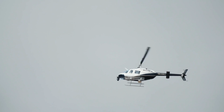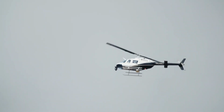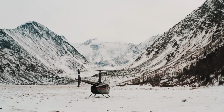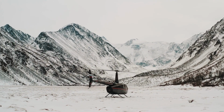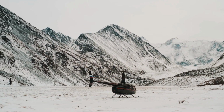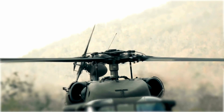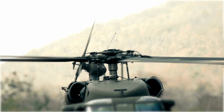And finally, we have the throttle. I'm assuming that one's pretty self-explanatory. You're right. The throttle is basically like the gas pedal in a car. It controls the engine power, which directly affects how fast the main rotor spins. Keeping those blades spinning at the right speed is really important for stable flight. So the throttle keeps those blades humming along at the perfect RPM.